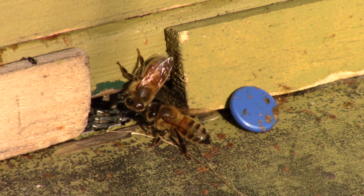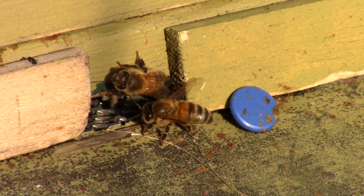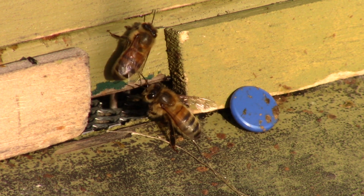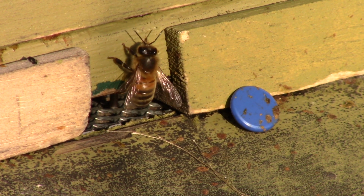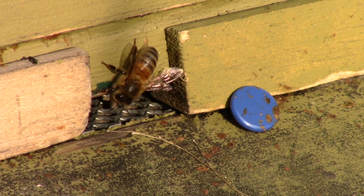In this part of southern England, the worst of the winter tends to be around February. Last year was particularly bad. We had lots of snow, and it did slow the development of the bees during the springtime.